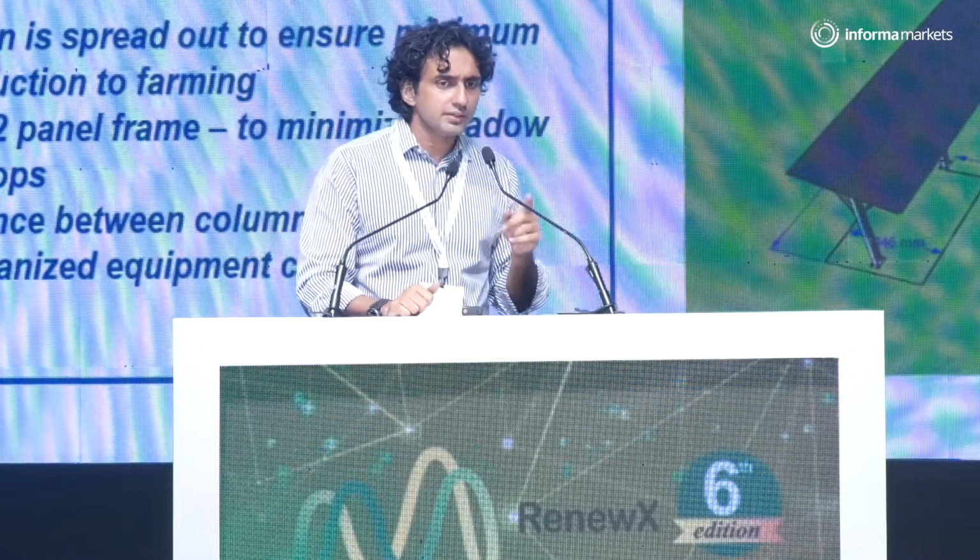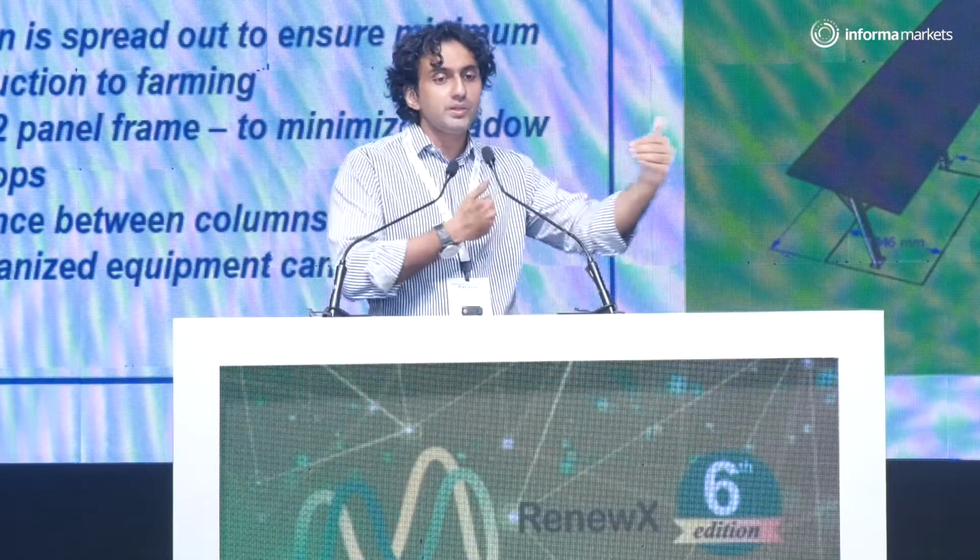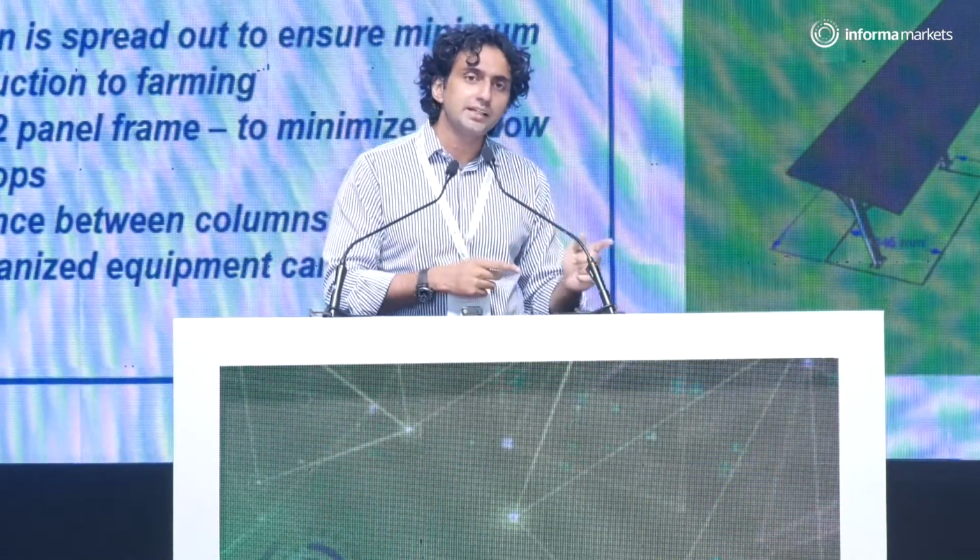So if you see what we've done in this project, again, this is a very different model from what you saw in the previous one. You look at this, the gap between the rows of panels is significant. So the idea was to give both direct sunlight and indirect sunlight to the crops underneath. The distance between the columns was 5.25 meters, so that allowed for the movement of mechanized equipment. But this was only a 2-panel frame, as opposed to much larger frames which were being used in other projects. We use only a 2-panel frame. The idea is to give a mix of direct light as well as indirect light, and that is how this model was conceptualized.